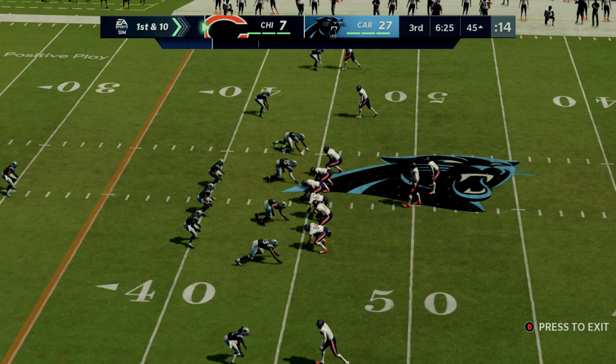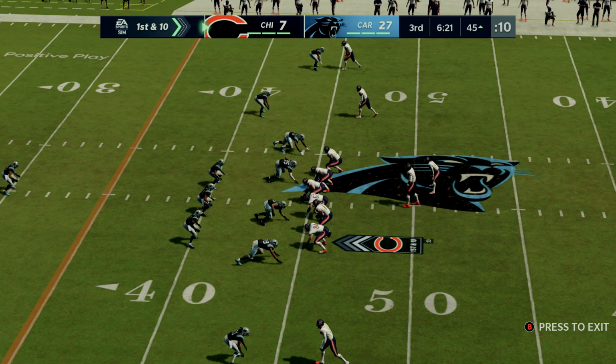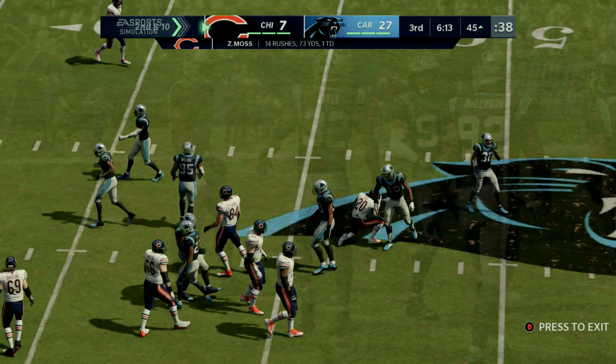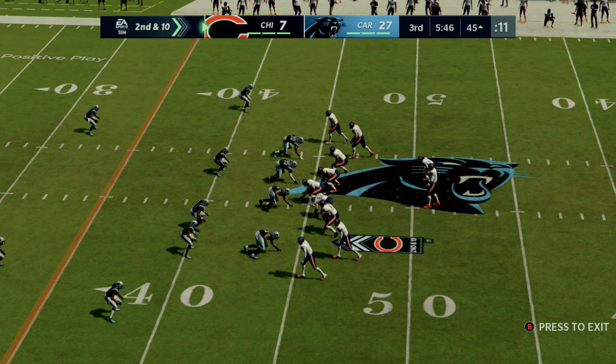They'll get 3 as the drive continues. It's a 1st down, a gain of 3 on the play. 1st down, Chicago. They'll run on 1st down with Moss, and he is met at the line of scrimmage and goes down right there. Brought down, no gain on the play. It'll be 2nd down.